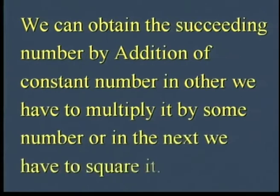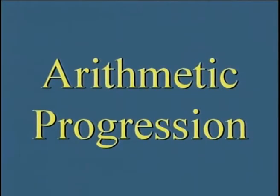In the sequences mentioned above, we have found that in some sequences we can obtain the succeeding number by addition of a constant number. In others, we have to multiply it by some number, or in the next we have to square it. But today we are going to restrict ourselves to the sequences where we get the succeeding number by adding a constant term to the preceding number. Such types of sequences are called arithmetic progression. Let us consider a few arithmetic progressions.